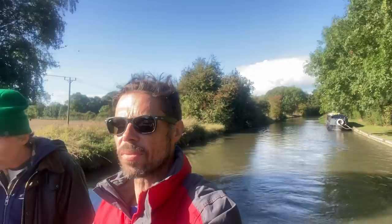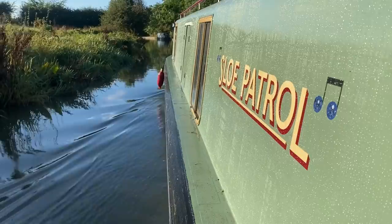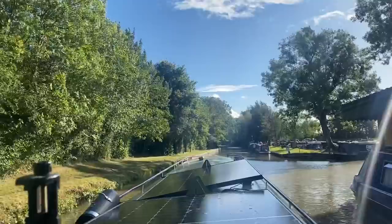I think we're going to see if we can hit Norton Junction, aren't we? Which is where the Leicester arm meets up with the London-Birmingham main arm. And I think this bridge ahead is bridge number 4. So we're not too far away now. Right, that was bridge 2 we've just gone under. So we have not got long to go.